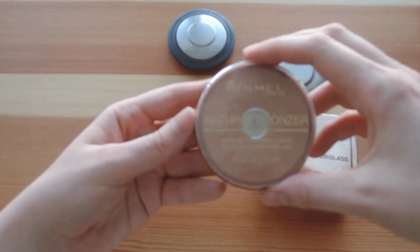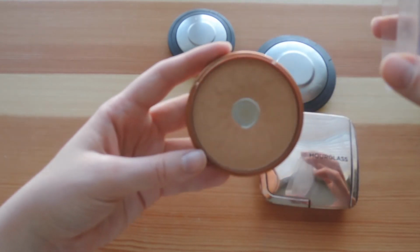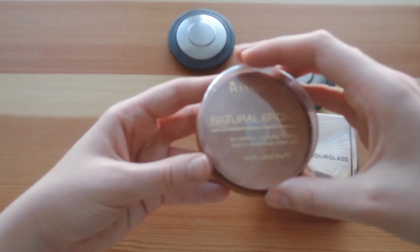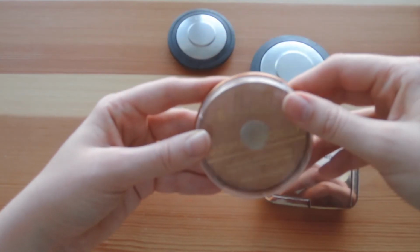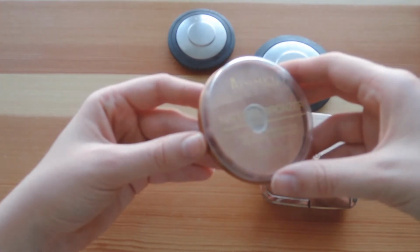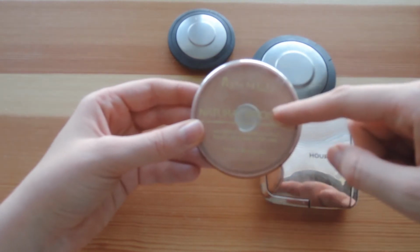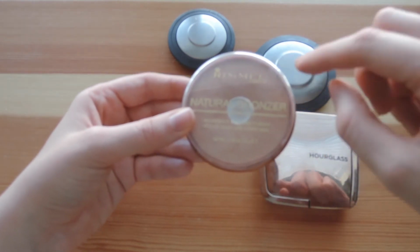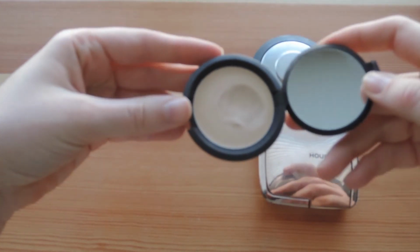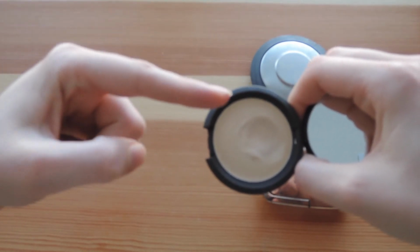Next, I've got the Rimmel London Natural Bronze, and this is a really nice drugstore bronzer. It is so dirt cheap. It is really good for the price, but I just don't have a reason to use it. I haven't reached for it in a really long time, and I think I've had it for over a year, so I'm probably just going to toss this one. But definitely check out Rimmel if you are on a budget and you need a good bronzer, because this stuff is pretty good.